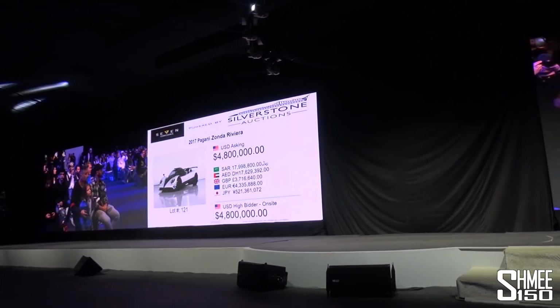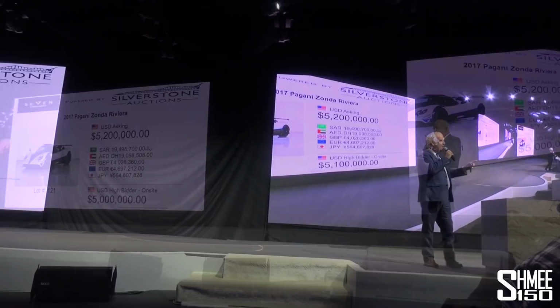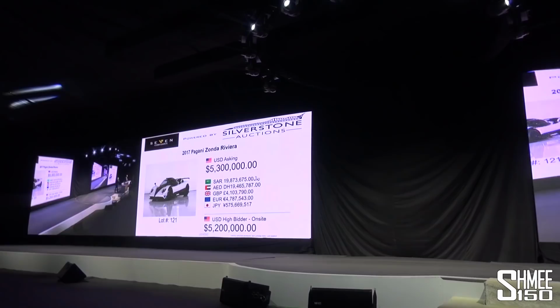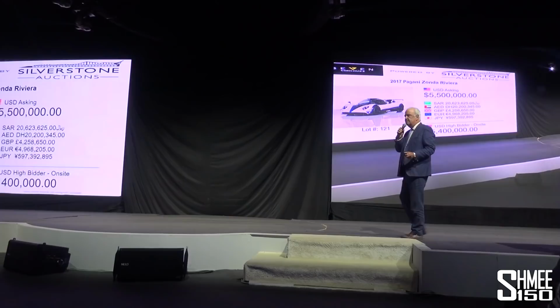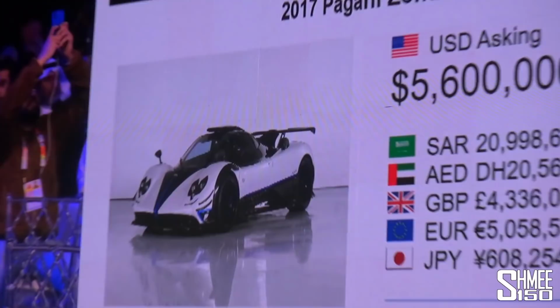Look at the bids. It's up at 5 million already. It's been bid to 5 million for the Zonda Riviera. 5 million, 200,000. And I am selling $5,500,000.